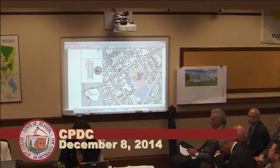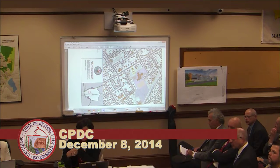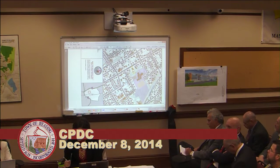Out of curiosity, has there been any discussion with the Parker Street School about shared parking access? There has been no conversation. Because sometimes they could use the extra space if few people were not using it.